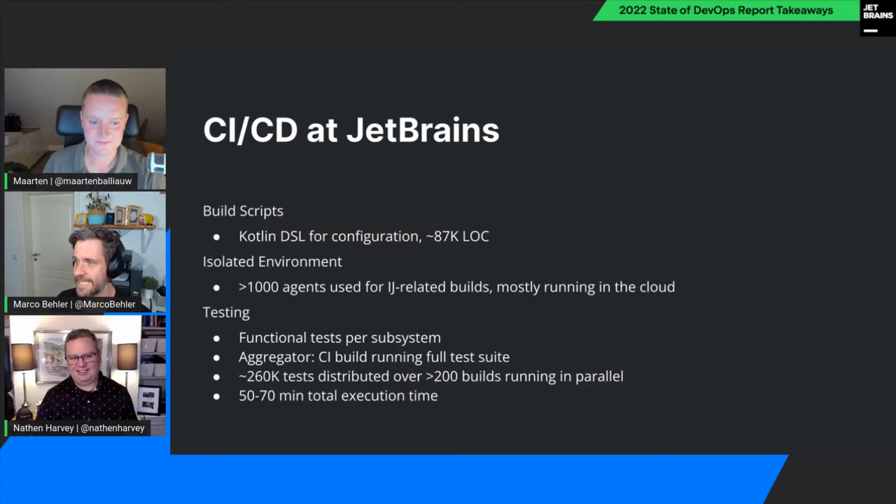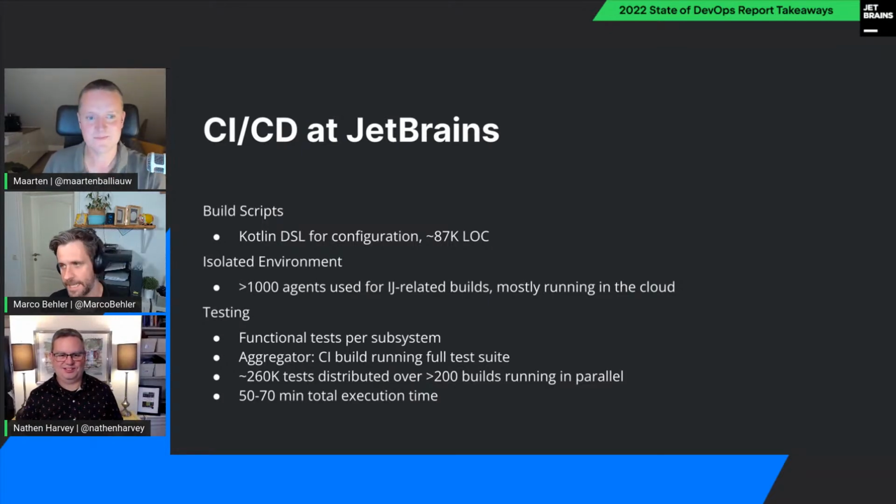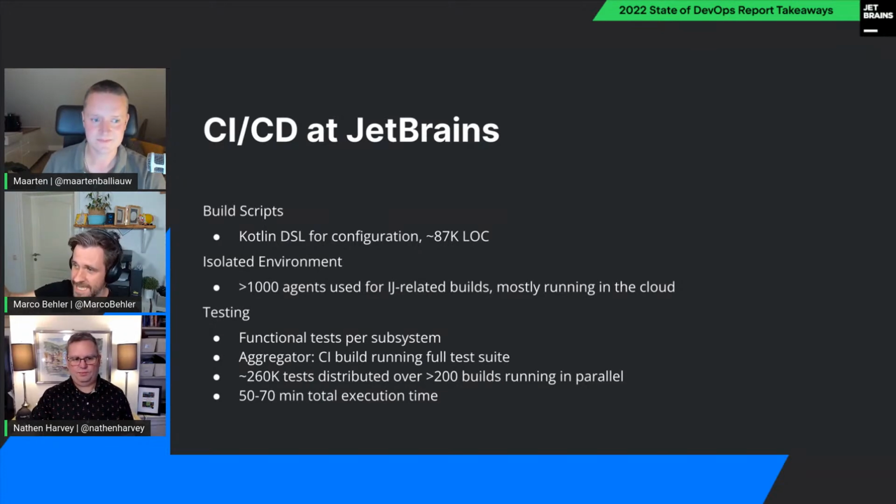Oh, right, CI/CD at JetBrains. Well, so the thing is, just a quick summary. I didn't show you our live server, but I can tell you a bit about it. The bullet points you see on that slide are just for the IntelliJ project, meaning that our IntelliJ IDE builds basically consist of 87,000 lines of Kotlin configuration code, which is a fair amount of code. It's not just 10 lines of code, but actually, yeah, a fair amount of code.